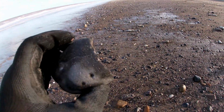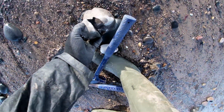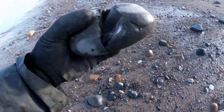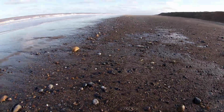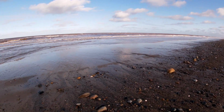Now there was no sign of it whatsoever in the rocks. I hit it, but luckily it's split pretty good, so I'll glue that back together. I'll cut the top off and it should be a relatively straightforward prep. I think that's what I'm going to do pretty sharpish, because I'm interested to see what that one is.